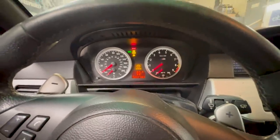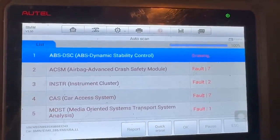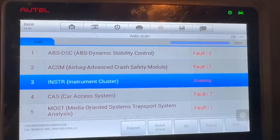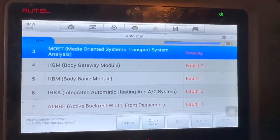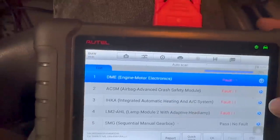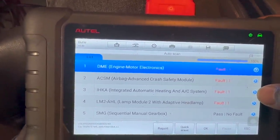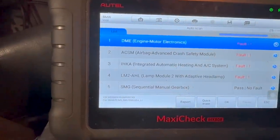Let's see what codes it throws. All right, so there's quite a few faults here. And none of these other things would prevent it from starting. Headlamp and AC system. That wouldn't cause any issues, so that's weird.